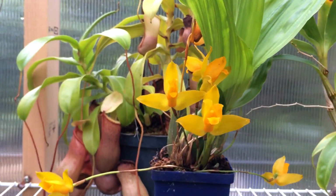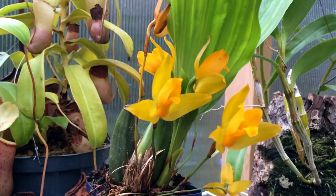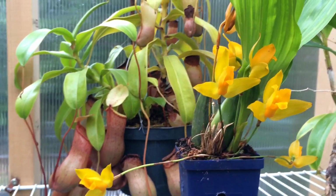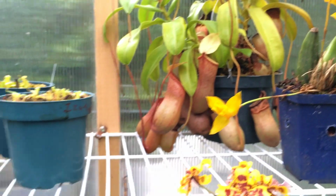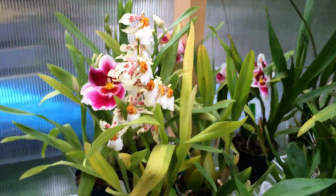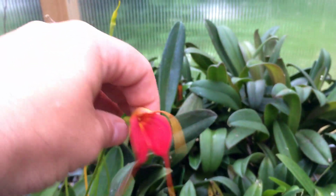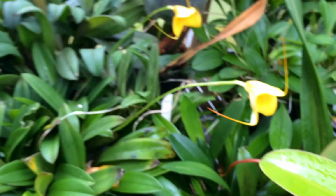And what else? There's a Lycaste. We did a video on these guys not too long ago. They're still going strong. They're still going really strong. I'll take you down below again here where the Masdevallias live. Cool little red guy here. A bunch of yellow ones down here.